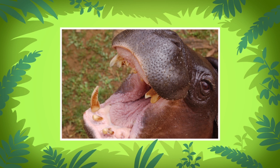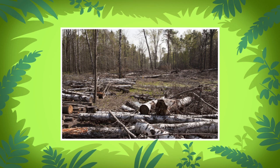Unfortunately, pygmy hippos are endangered, which means they might disappear forever. One of the reasons is the disappearing of their homes, the forests. Another reason is they are hunted by humans for their meat.